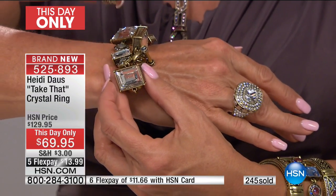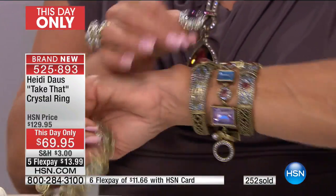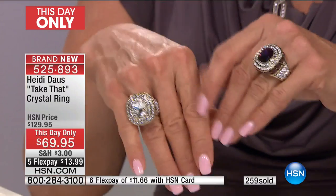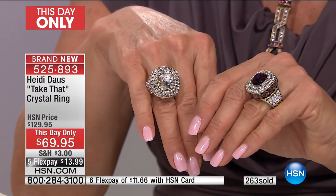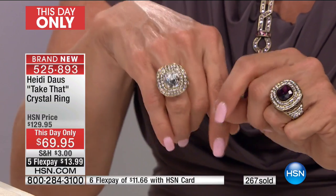Even if you did do that and you just wanted a pop of color, any one of these would work. You pick this one because it picks up the purples that are on here. Yeah, you'll have a ball. So if you picked up our Today's Special and you were thinking about maybe grabbing a ring to go with it, this is going to work beautifully with it as well. It really will. And it's a showstopper.